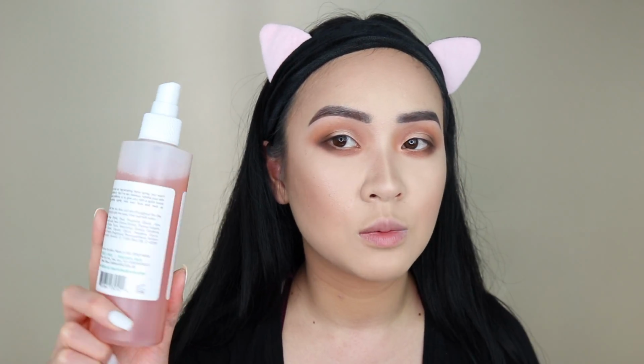I'm gonna use the same setting spray I used yesterday, which is the Badescu Urban Rose Water one. It's not even a setting spray, it's a facial spray, but whatever.